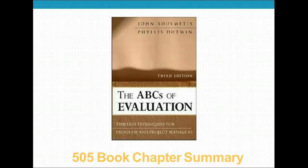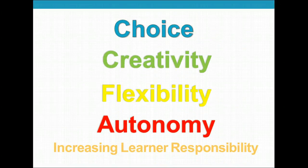The second project I would like to present is my 505 chapter summary. I chose chapter 10 of the textbook titled The ABCs of Evaluation. During this class, we were given assignments to do. However, the amount of time and effort we put forth was completely up to us, as long as we completed the minimum requirements.